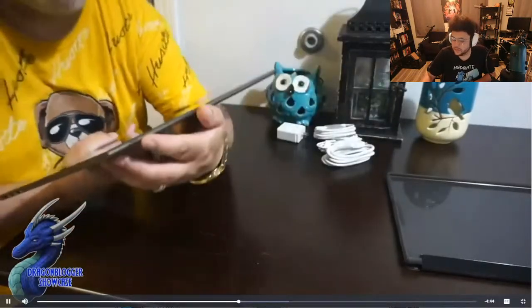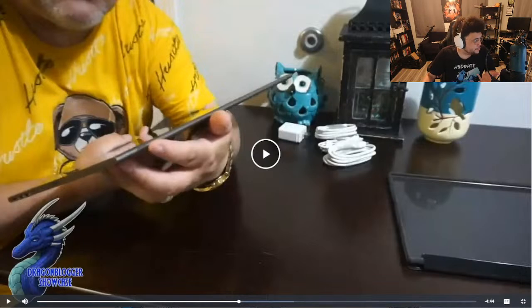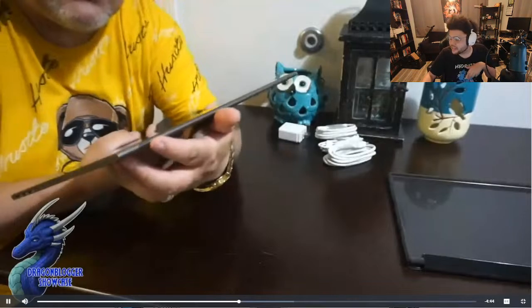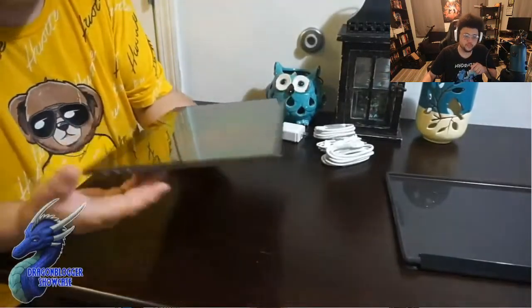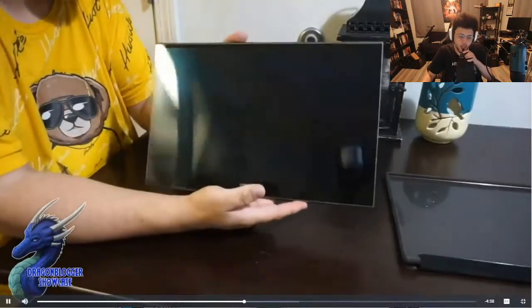So on top here, here's actually... See, this is where me and James differ in opinions. I don't think the bezel is that big, but I guess it's big relatively compared to the size of the monitor. So that does make sense. So your power button right there, and that is on the same side with your volume up and down and your menu controls, which is nice.